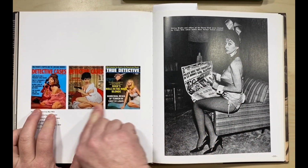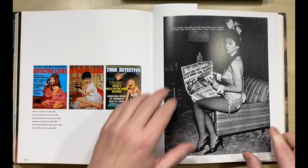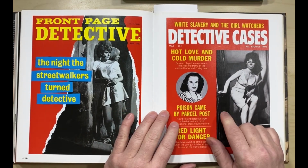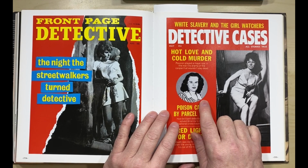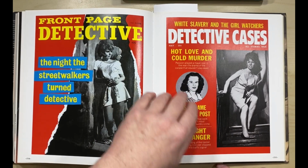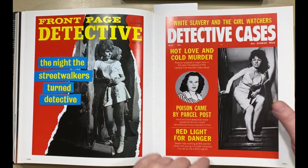Here is where they're getting a little more obvious about the pinup part of it for the covers. I thought those were cool. They didn't often use photos. Almost all the covers are models, but every once in a while they would use one of the real people involved in the cases. I thought that was interesting there.